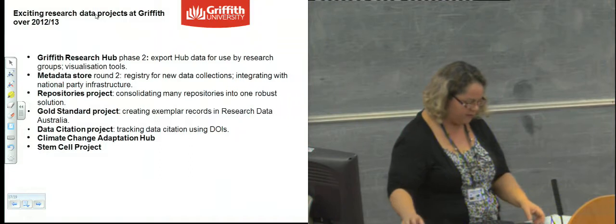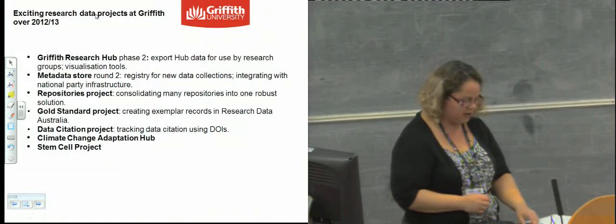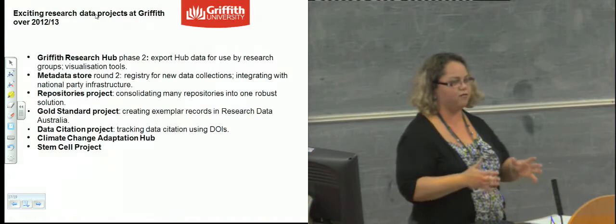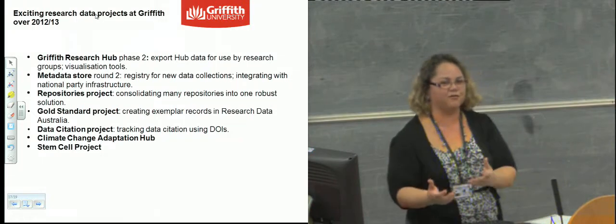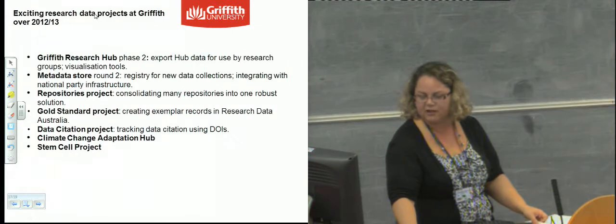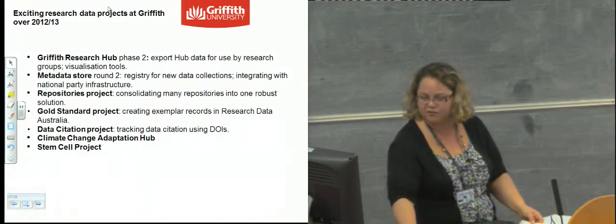The other project of interest, particularly to me, is the data citation project, because I'm a bit of a DOI evangelist at the moment, and just looking at how we move on from, because we've minted DOIs, how to actually track them so that we can prove to researchers that they're of value and they're of value to the university. And I don't know that anyone's really got that in an automated way. If you do, please come and see me, because it seems like it's a really manual process, which is dreadful.